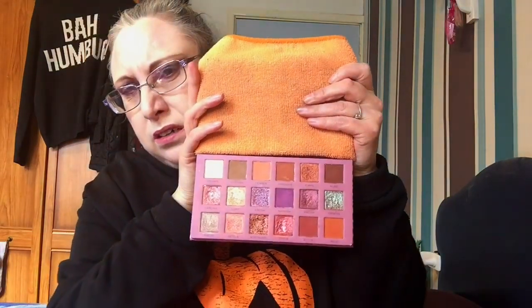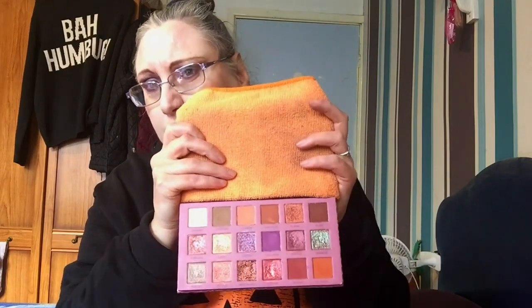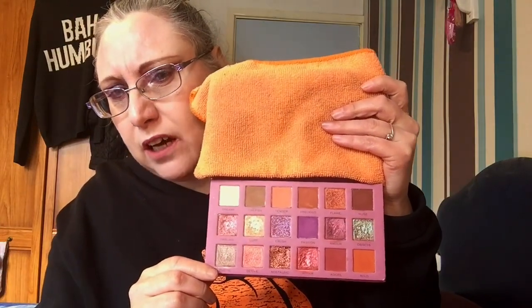The last palette I chose was this Revolution Pro New Neutral Romance palette. Let's get this back and put this on the mirror. And it looks like this. I'm not a big fan of it. I'm really not. I usually like the New Neutral Pro palettes, and I've got a few of them now. I think I'm one short on the collection. It's okay.